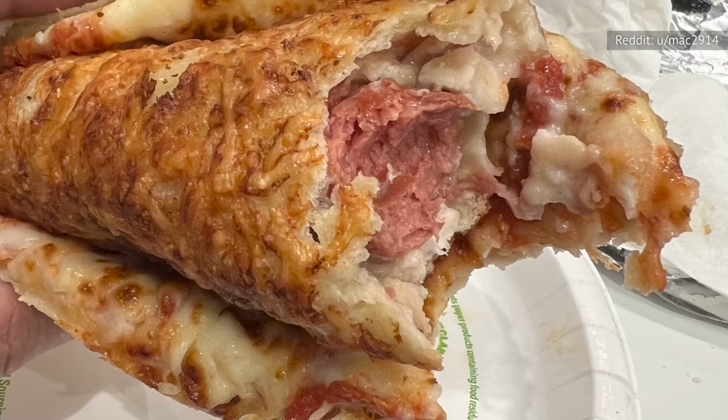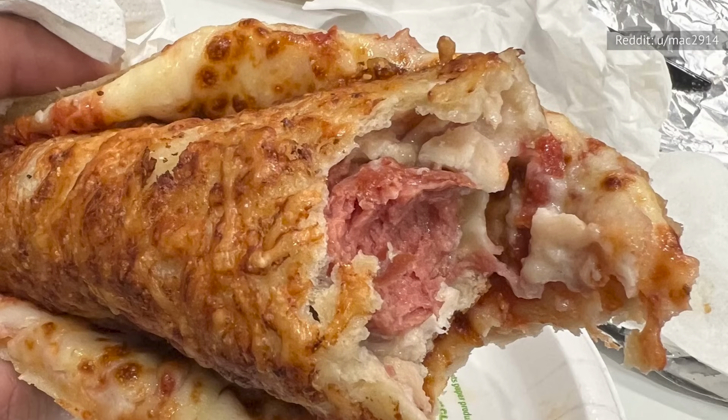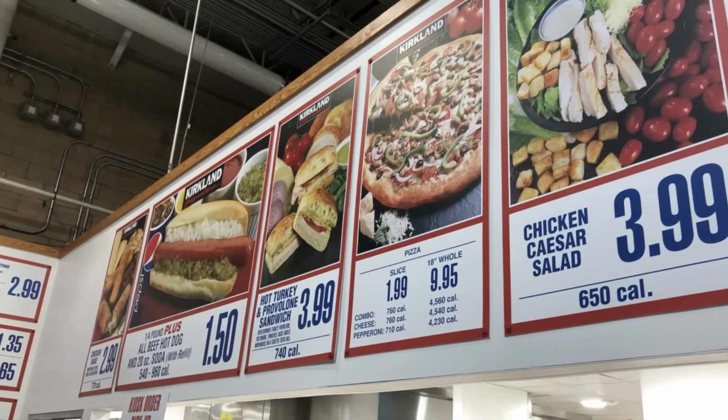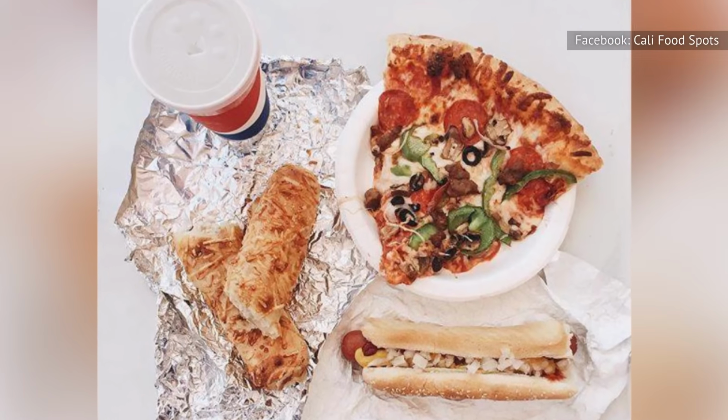Instead, the pizza-wrapped Forbidden Glizzy should be someone's go-to option if they end their Costco shopping excursion with an insatiable hunger, and they're having trouble deciding between ordering a hot dog, a slice of pizza, or a chicken bake. It's a hack that makes the best of all three worlds.